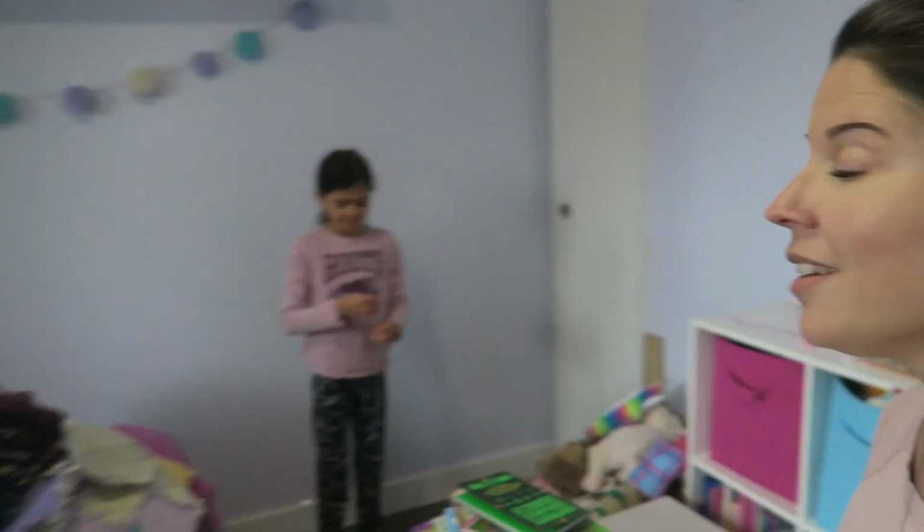All right, good morning from Mia's room. We are spending the day doing a major deep clean and organize of her room, and I thought this would be really good blog content. So, if it's okay with you, Mia, I'm going to film what we do today and the process we go through to clean and organize their rooms.